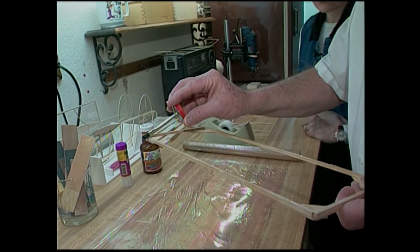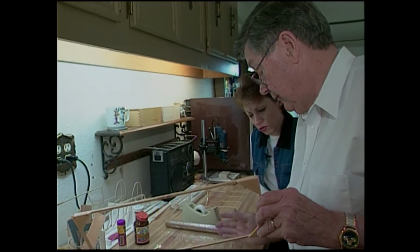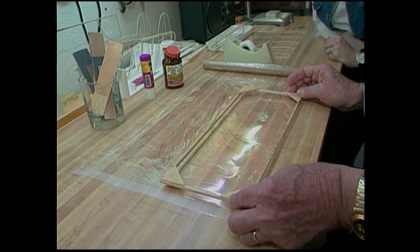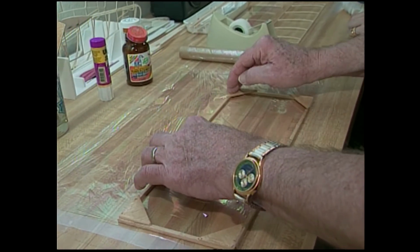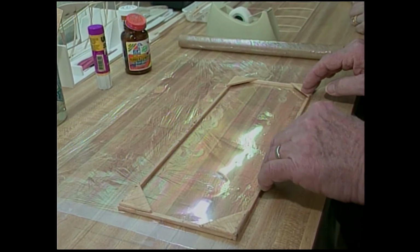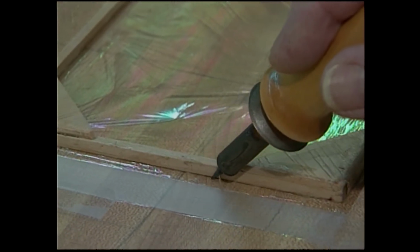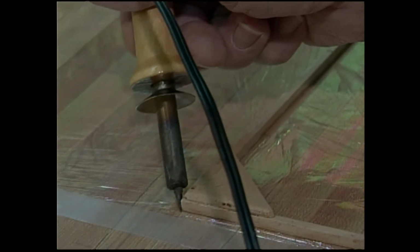Now the critical part comes in laying this down and making sure that you've got all of those stress lines out of it. Okay, I just come down and lay that right down on that. Just press it down all the way around. Now I cut this with a little heating iron and burn that film, and that little edge will go back and curl itself against the frame. And then I'll go on down this other side.